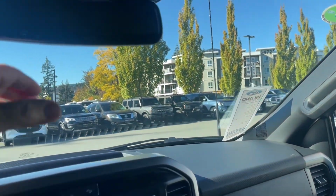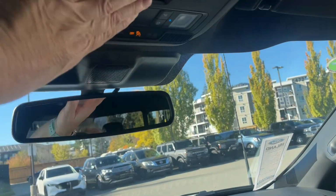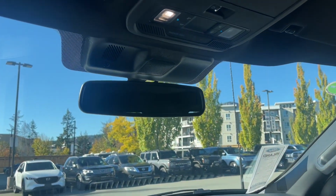Grab handle in the body, and then auto dimming rear view mirror, lighting controls. And then we also have the power sliding window in the rear, sunglass holder, and we're all set to go.